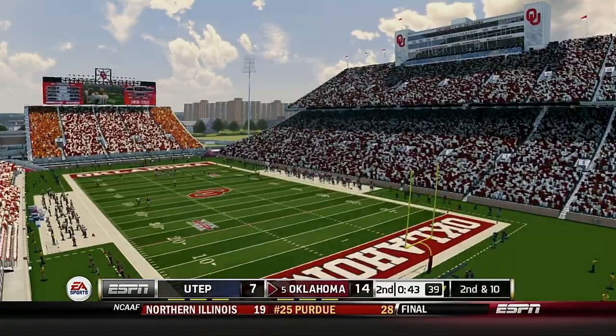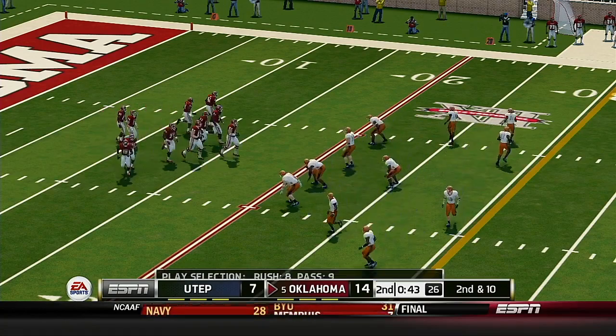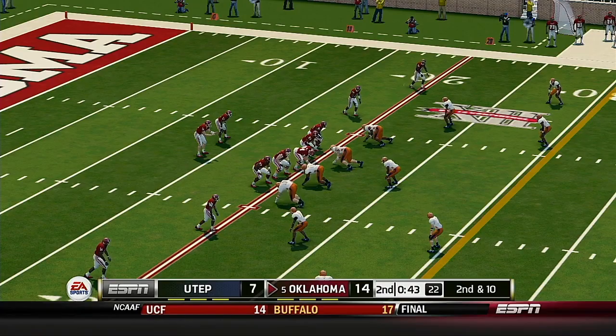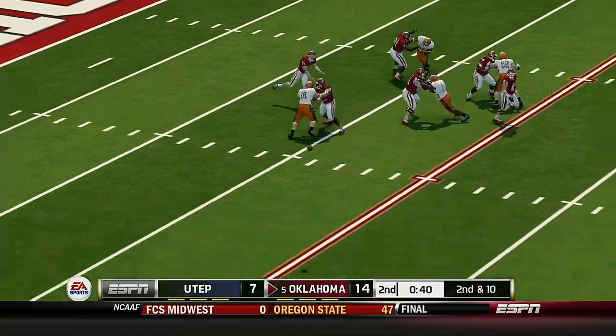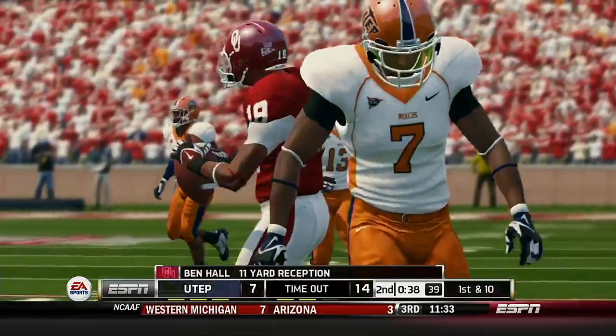Gibson was the intended receiver on the play. That makes it second and 10. Ball on the 20-yard line. Oklahoma is up 7. Throws it in a hurry. They'll bring him down at the 31.